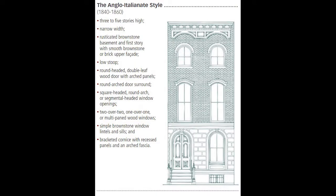So some of the hallmarks: 3 to 5 stories high, narrow width, rusticated brownstone basement and first story with smooth brownstone or brick upper facade, a low stoop, round-headed double-leaf wood door with arched panels, as they show here, a round arched door surround, which we just saw in that Italian example as well, square-headed, round arch or segmental-headed window openings, 2/2, as these are, or 1/1, or multi-paned wood windows, simple brownstone window lintels and sills, a bracketed cornice with an arched fascia.